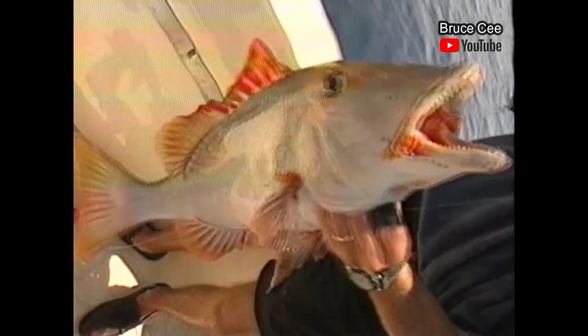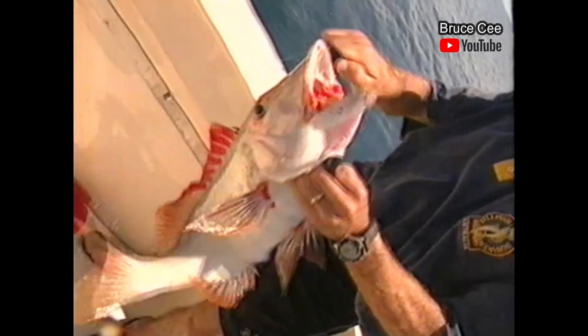Beautiful red throat, Neil. That's top critic. Look at that. See the black marks around his mouth? Yeah, he's been feeding on sea urchins. As he's feeding on the body of it, all the spikes go into his mouth, and they break off and leave purple marks.